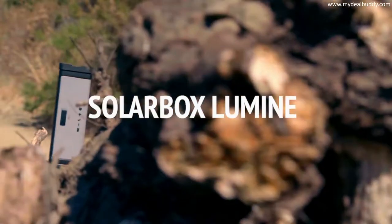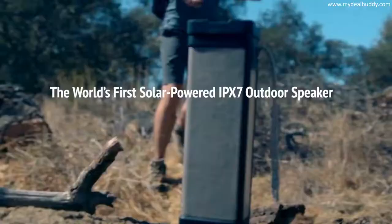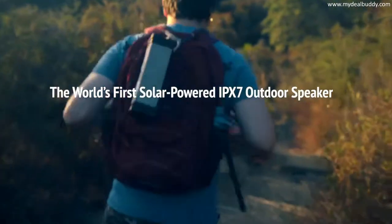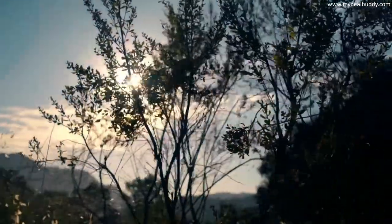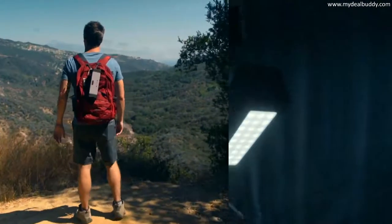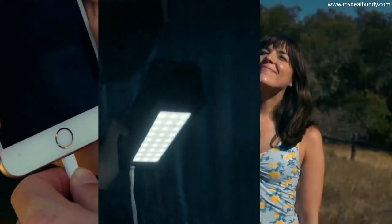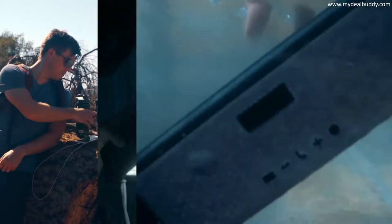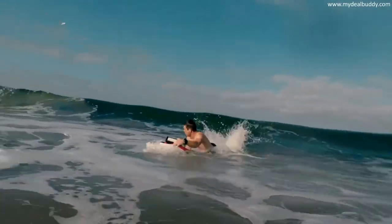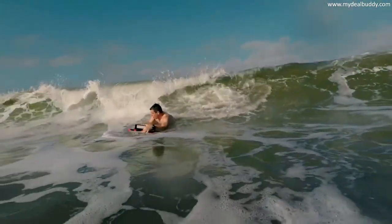Introducing SolarBox Lumine, the ultimate speaker for your outdoor activities. With its solar panel charging system, you can charge it at any time. It's a power bank. It's a handheld flashlight. With its high-fidelity audio, it's also an IPX7 waterproof speaker, no matter if it's on the water or under the water.